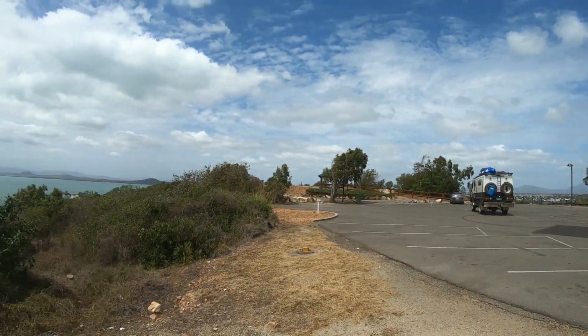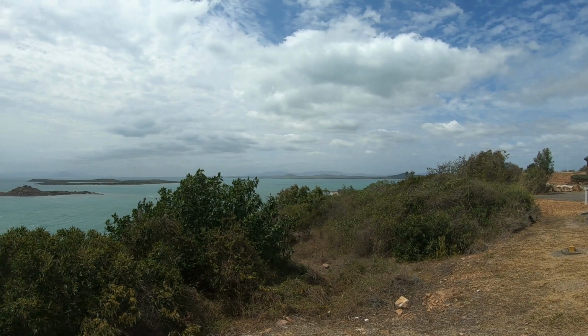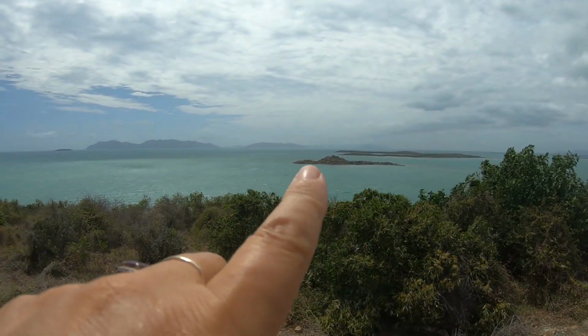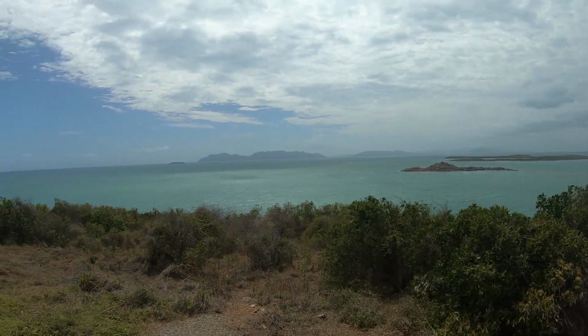Turn you around and show you what I can see. So there we are. Beautiful. Looking out onto the islands of the Whitsundays.